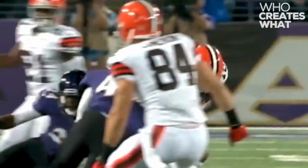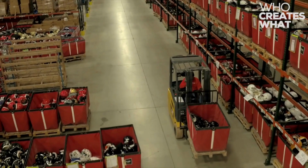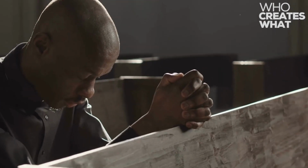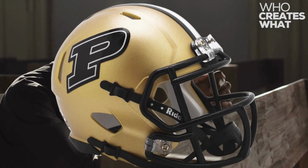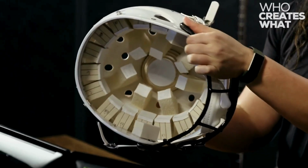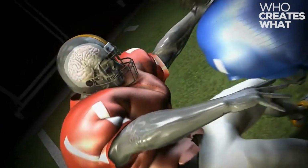Are you ready for some football? Let's dive into the fascinating world of football helmet manufacturing. And trust me, it's way cooler than you think. Okay, confession time. When I first learned how football helmets are made, I thought it was just plastic and some padding. Oh, how wrong I was. These things are like mini fortresses for your head, and the amount of science and precision that goes into each one is wild.